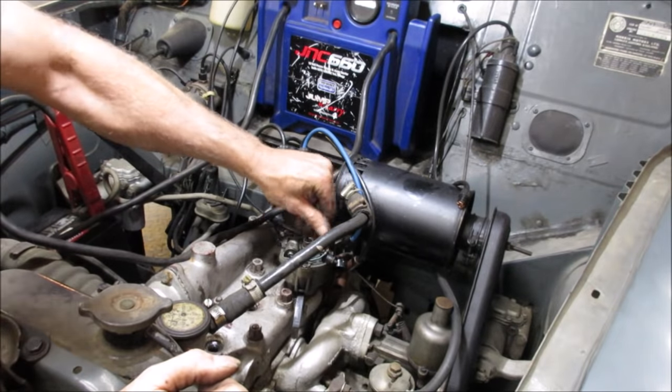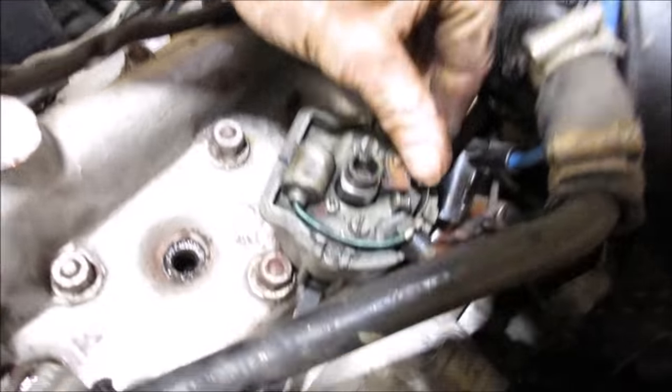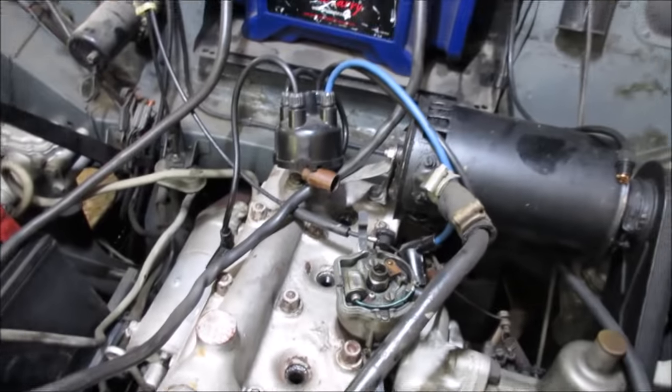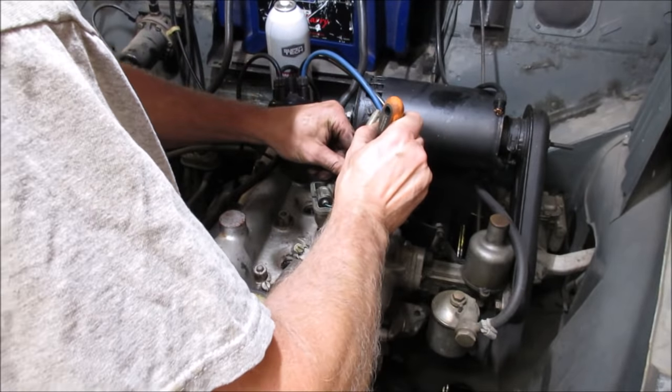There you got her. All right, let's go take a file. Drag it across those points right there. There we go. Yeah, let's go clean those and that should bring our spark back, hopefully. Let's dock them. Docked them up a little bit.